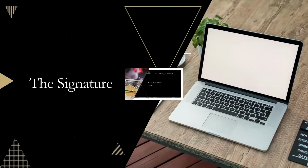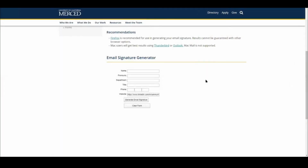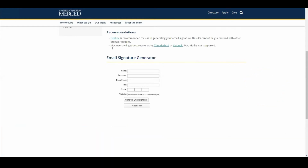The signature. Now the signature will be moving over to a UC Merced website where they actually have an email signature generator. So let's hop into that. Okay, so if you go to marketing.ucmerced.edu/resources/brand guidelines/email signature generator, you'll hop onto this page right here.